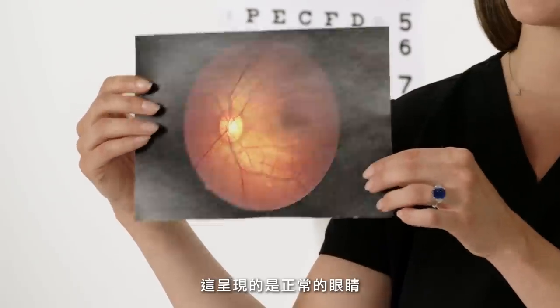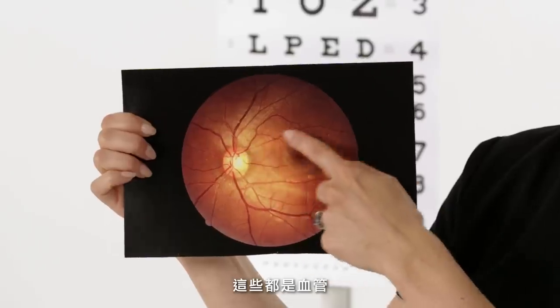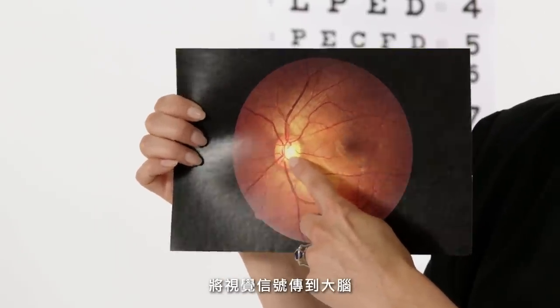This is showing a normal eye. This is the retina, which is like the back wallpaper lining layer of the eye. These are all the blood vessels, which look really normal and healthy. Here is the nerve. That's the cable that connects the eye to the brain. That sends the visual signals to your brain.